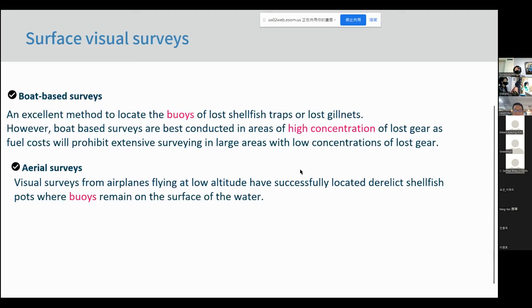And the second is the high concentration, because you have to know the hotspot first. Usually this will combine with the removal activity. For example, there are some divers waiting on the boat. Once they find a buoy not related to any fishermen, the divers can directly go do the underwater cleanups.